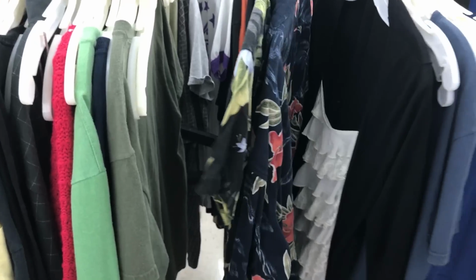Especially if you're buying vintage items. Vintage items, their sizing is completely different. So just don't pay attention to sizing. Buy off-season. A lot of things will be cheaper during the off-seasons. Sure, you might not be able to wear your clothes right away, but do your future self a solid and buy stuff for the future.